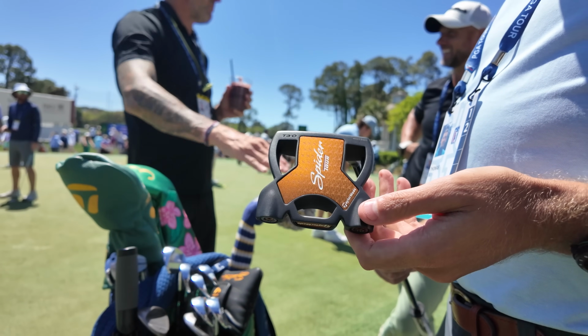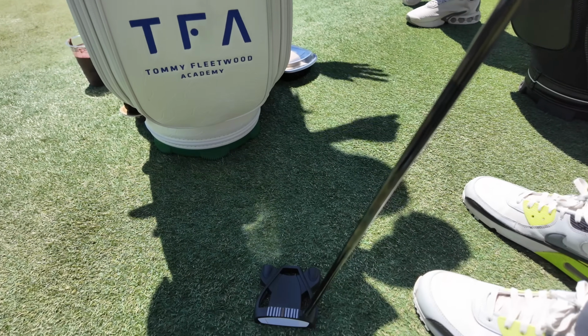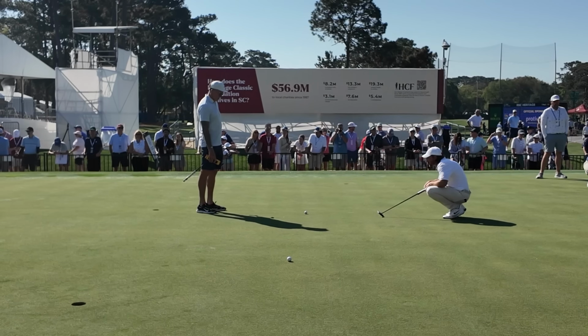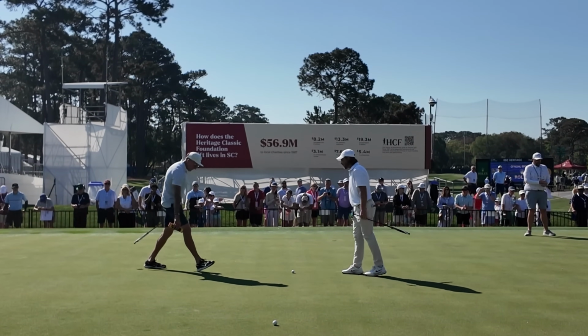The second name, who's making his second appearance in this week's episode, is Tommy Fleetwood. He was testing out a wild Spider prototype with Sharpie lines drawn on the crown. We spoke with both Fleetwood and Holly for more insight on the custom Spider.